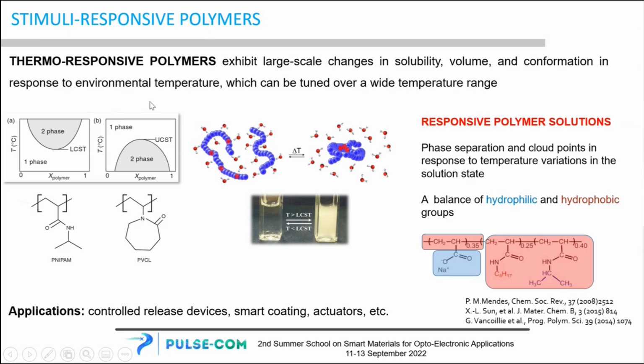Another class of stimuli-responsive polymers is thermoresponsive polymers. These can be used both in solution or in a bulk state. For example, if they are introduced into a water solution, they can go from an expanded state to a folded state, depending on their solubility in water at a precise temperature value. Macroscopically, the solution changes from transparent to cloudy, and correspondingly we have these two different arrangements of the chains. This system can also be used for drug delivery.